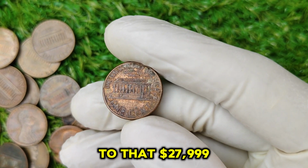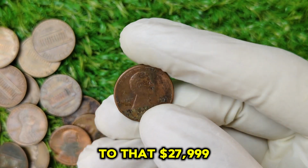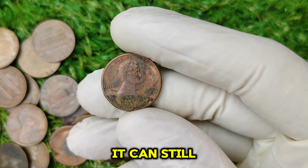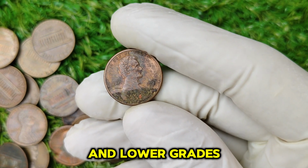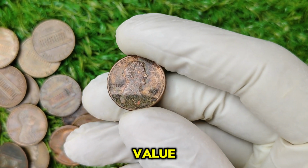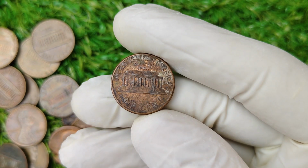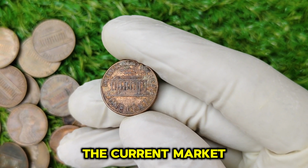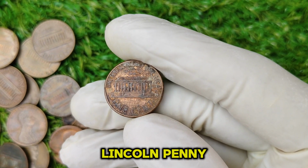We're talking close to that $27,999 mark. But even if your coin has some wear, it can still be valuable. Coins in lower grades might not reach that full market value, but they can still sell for thousands depending on their condition. Speaking of value, let's talk about the current market for the 1991 no mint mark Lincoln penny.